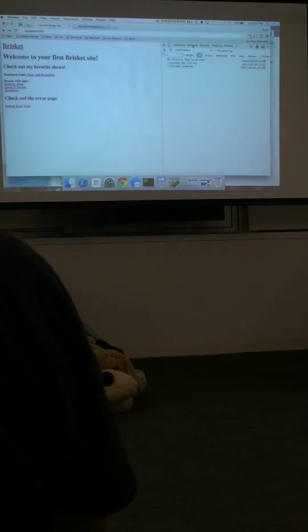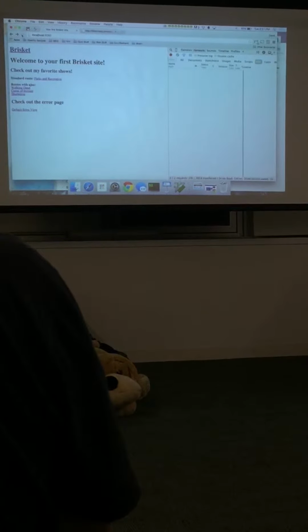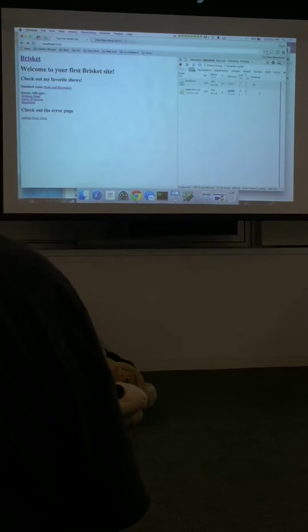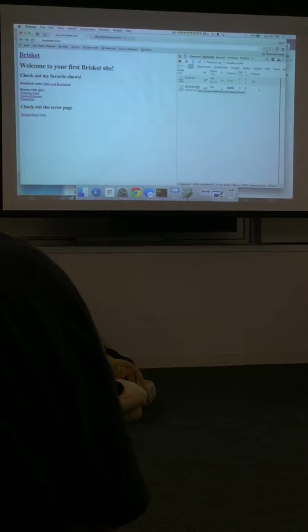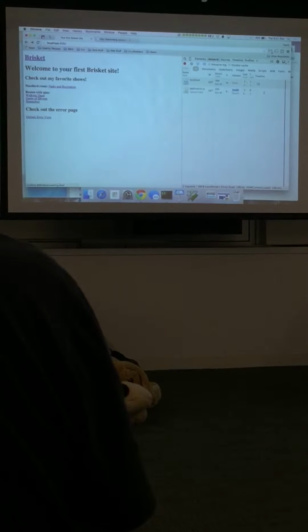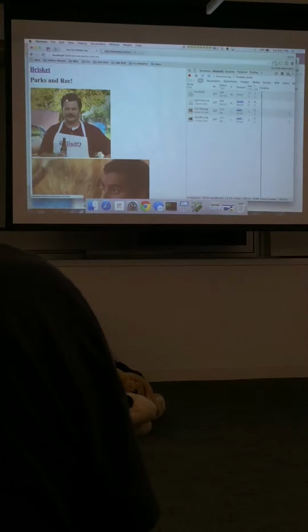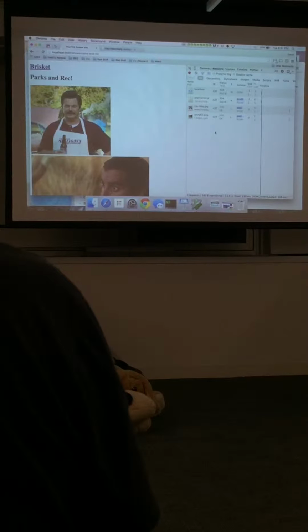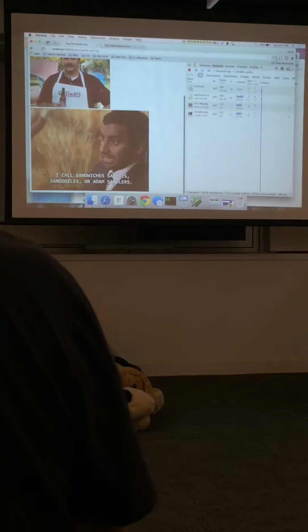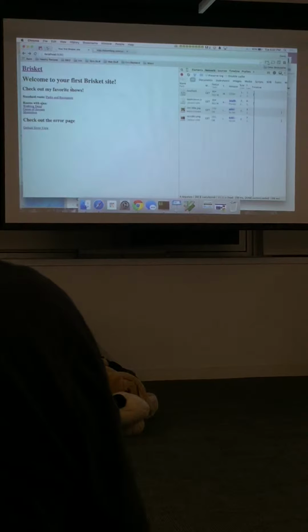So what happens when I go to the home page? If we look at the network tab, I make a request, it makes a request for the JavaScript on the page, and then I click a particular link. So let's click on the expander wrap. It makes a request for some images. That is it. So that's my favorite show, Parks and Rec.